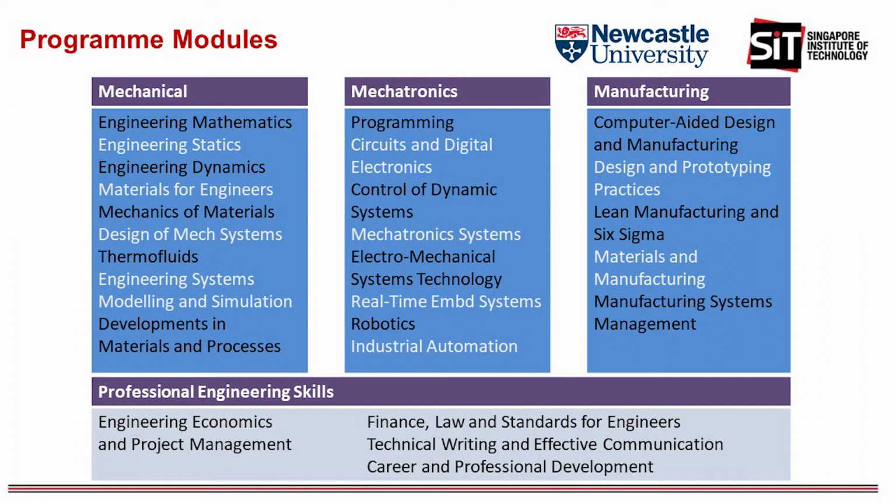And finally, towards the end or the final year of the program, there will be emphasis on areas of robotics and industrial automation, again, particularly to focus on the improvement of production processes on the factory shop floor. And then finally, the third engineering pillar is in manufacturing.